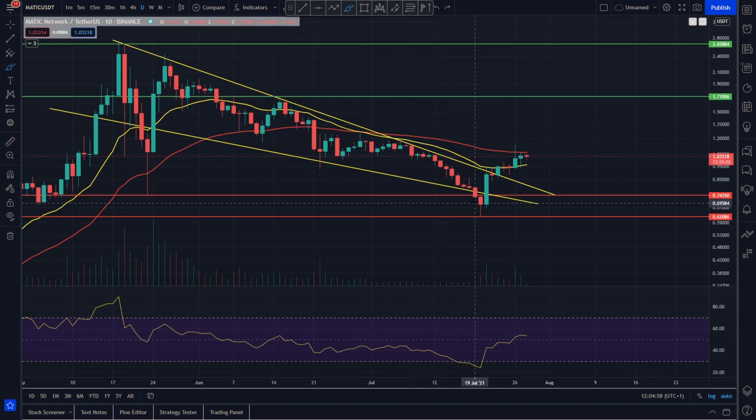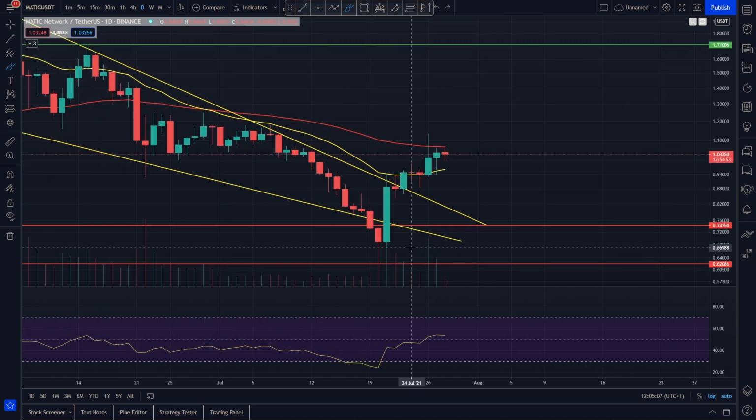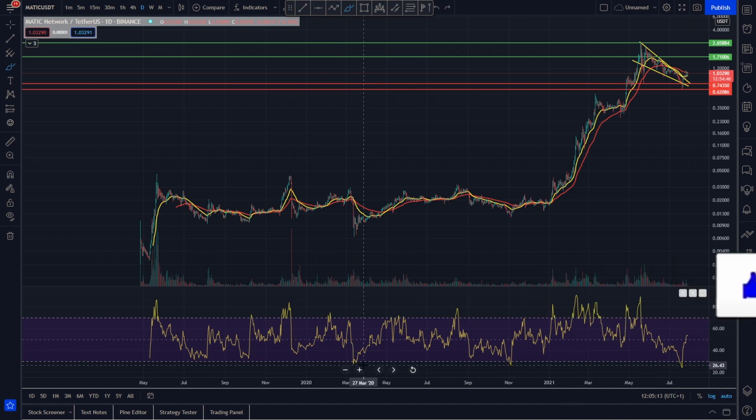Obviously, we've got this big, massive, overextended fake out to the downside for Polygon, which is absolutely insane. This is the most oversold we've ever been on this chart on our daily time frame, just to put things in perspective, which is ridiculous. It's even more oversold than the March 2020 crash, which says a lot, right?